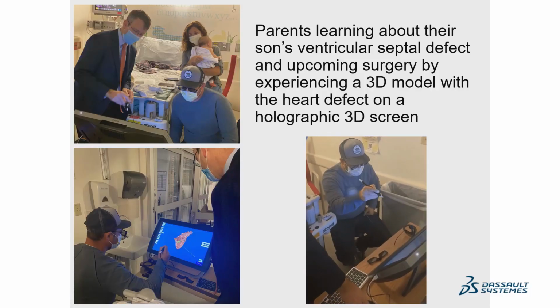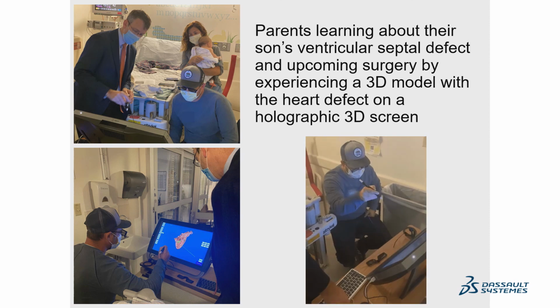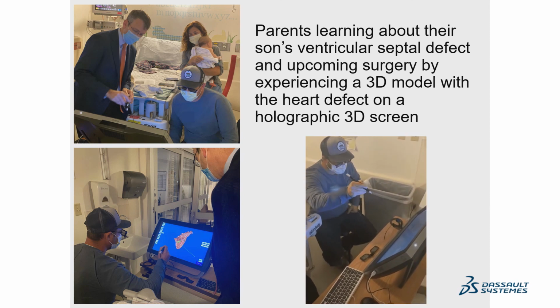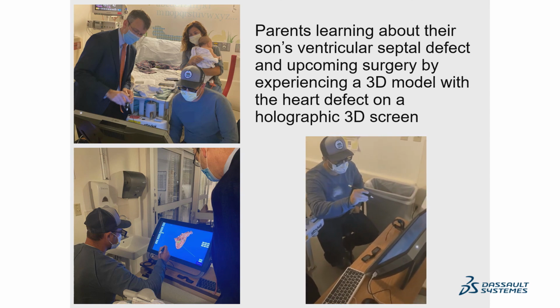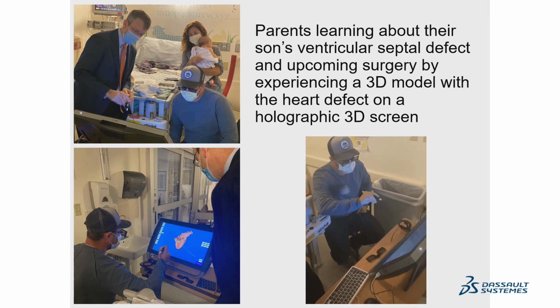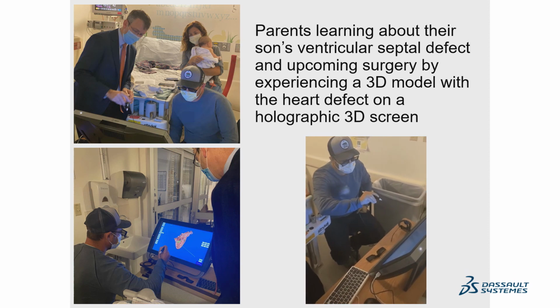Here is an example of how we have used a model of congenital heart disease to explain the details of a heart defect to a family. This child has a ventricular septal defect, and the parents are learning about the defect and upcoming surgery through an interaction with a surgeon utilizing a 3D model with the heart defect on a holographic 3D screen.